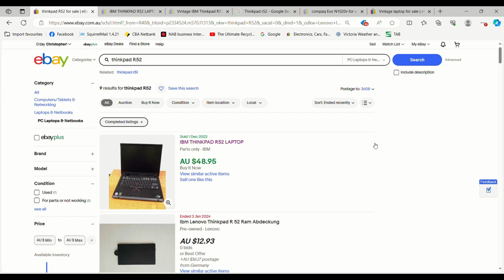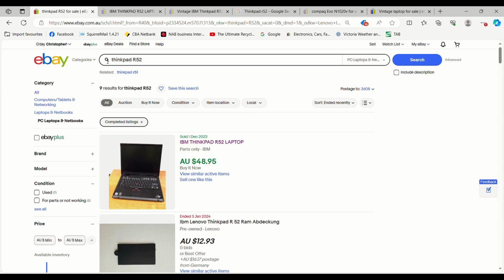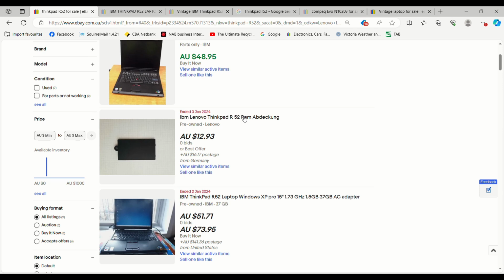Okay, so I've hopped on eBay and I've searched for these laptops. We started with the ThinkPad. Initially I had Lenovo in the title and didn't get many results. And then I decided to take IBM out as well and just use the words ThinkPad and R52, which was the model of it. That way you don't exclude listings where people didn't use the right keywords. Obviously in this one they did use Lenovo and IBM, but in this one, as you can see, they didn't use the word Lenovo. So that's a bit of a search tip. I just tend to search for the basic terms and then screen out all the junk through various filters.